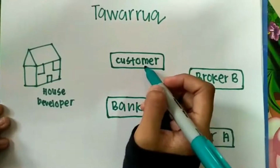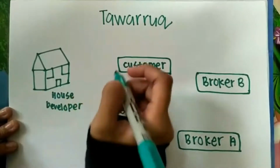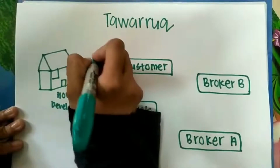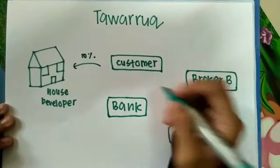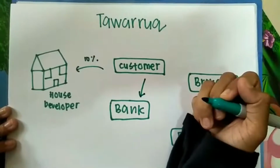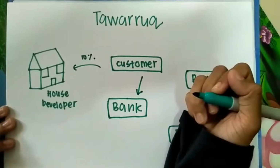Modus operandi of Bai Bithaman Ajil's Tawarruq. The customer identifies a house from the developer or house owner and pays 10% down payment. Second, the customer approaches a bank to apply for financing and the bank will assess his creditworthiness.